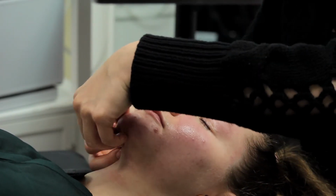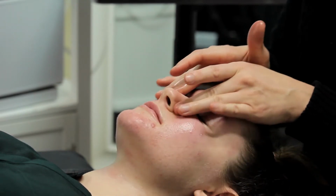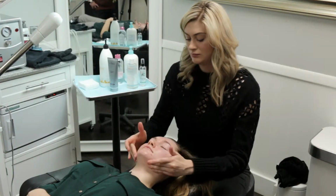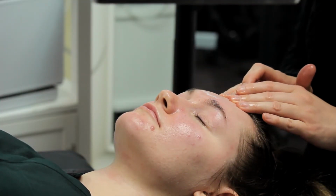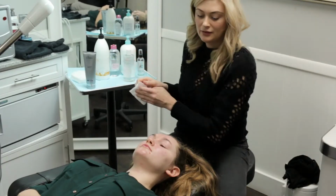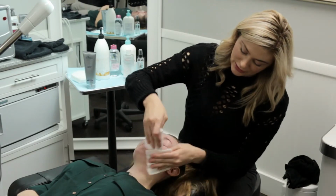So just using whatever facial massage movements you're comfortable with, and that would be relaxing to the client. But after about 5 or 10 minutes, that's when we want to remove whatever glide that you were using. I'm going to remove with Obagi's toner.